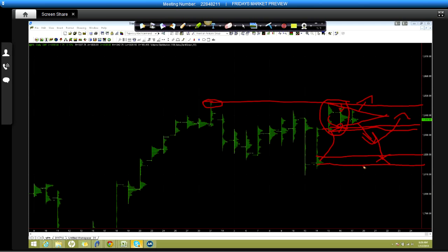If for some reason we get a push down to this area, I will definitely be a responsive buyer in here the first time through. More than happy to take a loss if I'm wrong. I will leave trailers to attempt to push back the other way towards the 1830 mark.